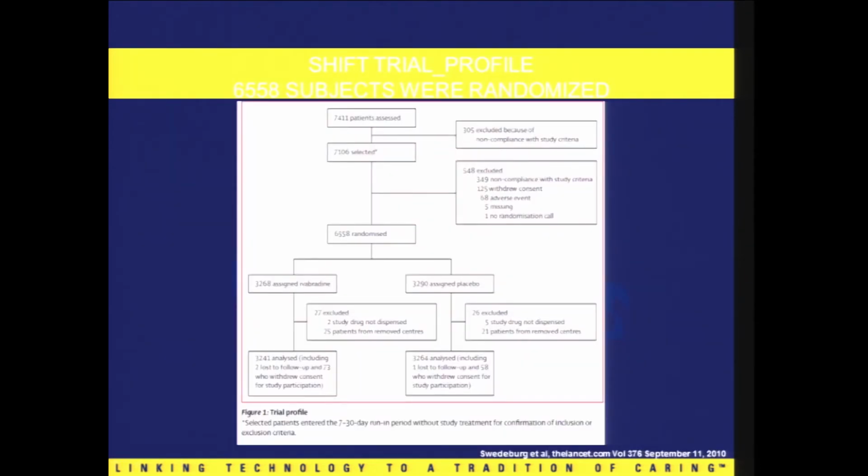So in this study, they randomized about 6,500 patients to Aberdeen or placebo. And the hypothesis is that for patients who are already on maximal tolerated beta blocker, if you decrease the heart rate even more with the addition of Aberdeen, you'll have a clinical benefit. So that was the hypothesis for this study. Can you block the heart rate even more with Aberdeen and get a clinical benefit? So they randomized 6,500 patients in this particular trial.